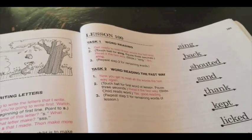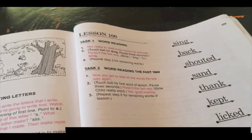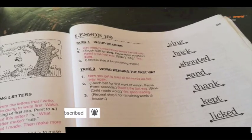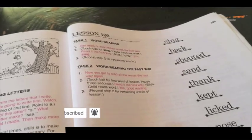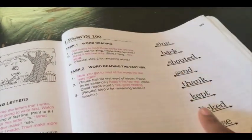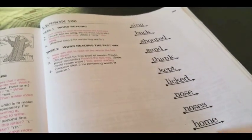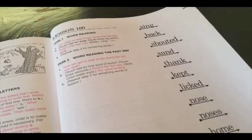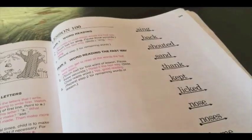We are on lesson 100 of Teach Your Child to Read in 100 Easy Lessons. I wanted to do a compare and contrast from this lesson to the midway point, which was focused on in our last video. If you can see here, this is pretty similar in terms of pre-teaching words. This goes back to pre-reading, being able to have your child understand some of the words that they're going to see in the story.